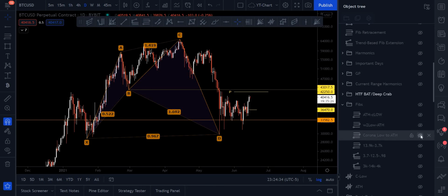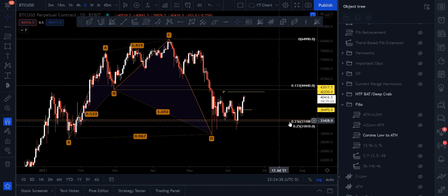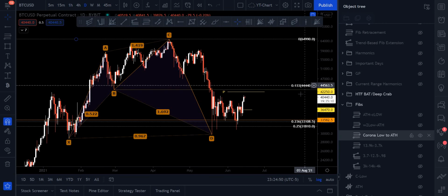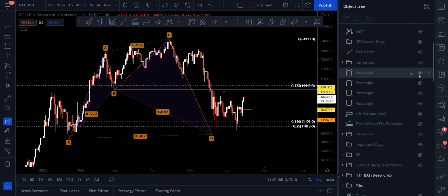Your Corona low to here. I'm just playing the standard fib pulls here, the 23625 box. Had you just bought into this box, you wouldn't have caught the exact low at 29,800, but you'd have been pretty well positioned. You can see there's no closures below. In theory, your next level is going to be the .133 here at 44,000. Okay, so that's another point for the box that I've been talking to you guys about, getting up into that region. That's why I've got this box here.